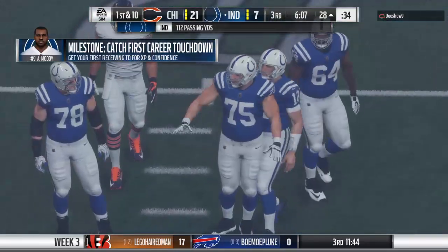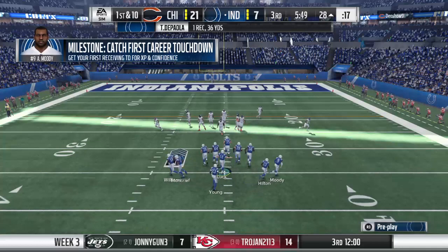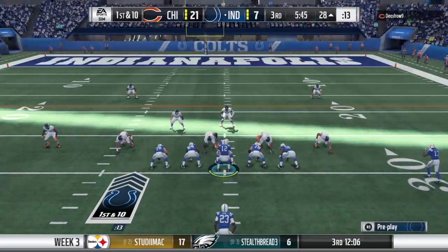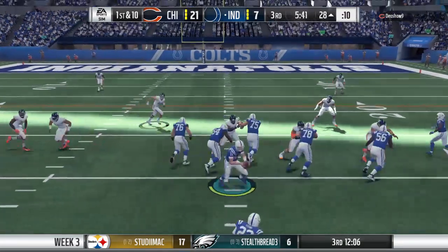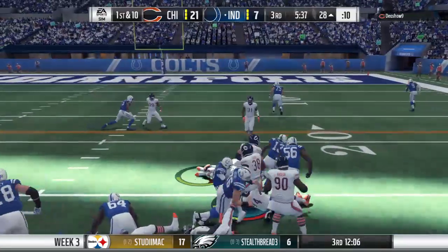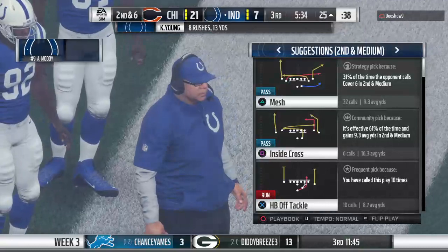We talk about mobility on quarterbacks all the time. Here's where it really pays off. Able to move, evade, and is accurate throwing on the run and picking up a first down. Now they try the right side here. And he'll be brought down at about the 25 after a pickup of 4.